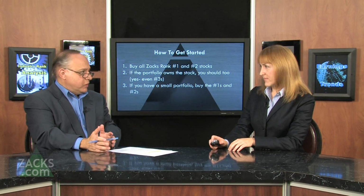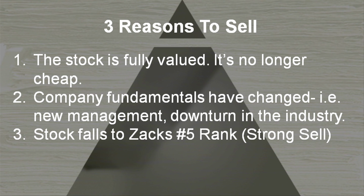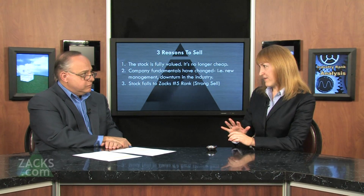What about those who want to be on the sell side? Well, there's going to be 3 main reasons we would sell a stock. And the first one is if it does what it's supposed to do. And that is, we buy it cheap and it has a good run and it's fully valued. Where there's not as much upside or maybe the earnings growth is slowing, we'll sell those.